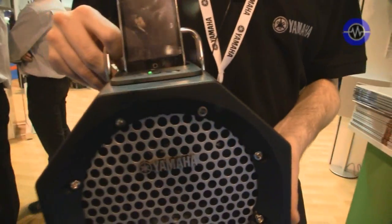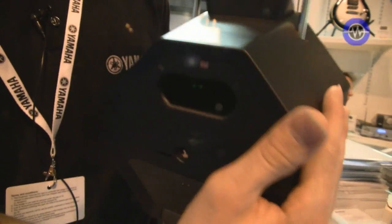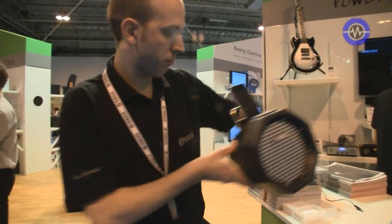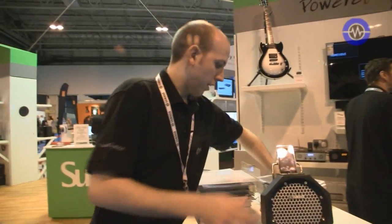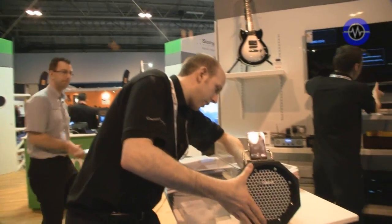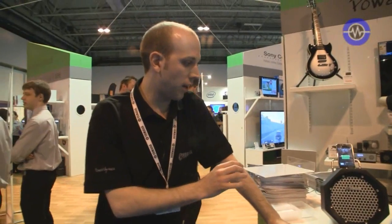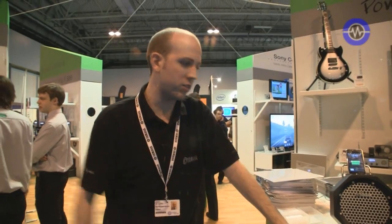Has it got any other audio inputs, or is it purely dock? On the back there we've got a 3.5mm auxiliary input, so you can put other devices. It's handy for me. I've got an Android device, obviously I put it in there and I can still use it. Excellent. And what's the power rating? Power rating is probably about 3 watts, but it is a digital amp in there, so the wattage I don't think carries it across. You need to just hear it. It's plenty loud enough.